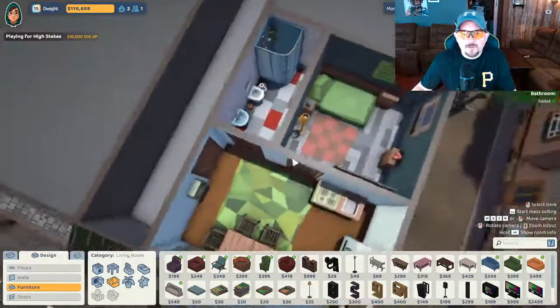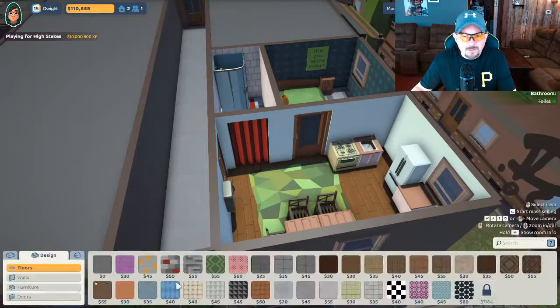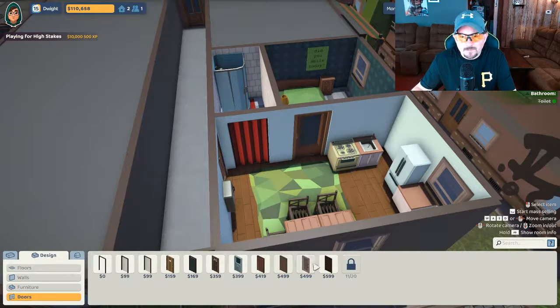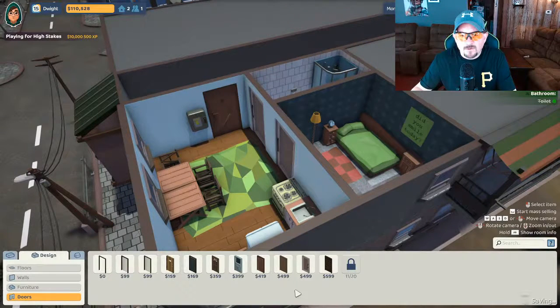And what else can we do in the kitchen here? This door is not liking that. No, I don't want to demolish it. Can I just put a new door on there? Furniture. Okay, how about there? Matter of fact, let's replace this one too. And this one. Oh, you can't replace the front door. Okay.